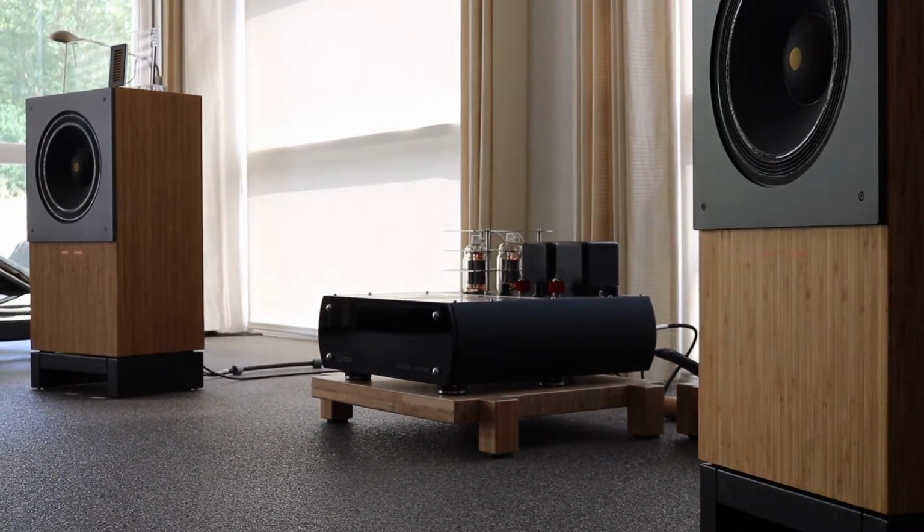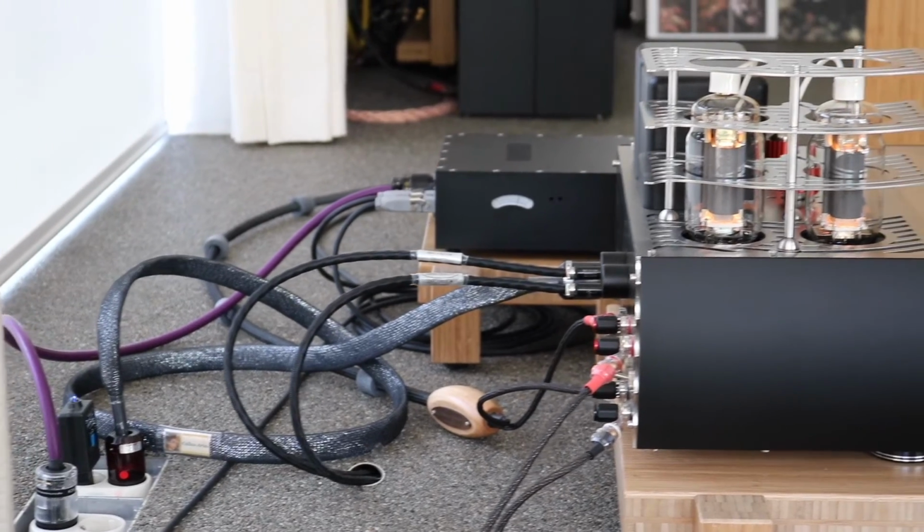The speakers are the Wolf von Langa Son. They may appear simple and a little bit strange, but they're truly something special.